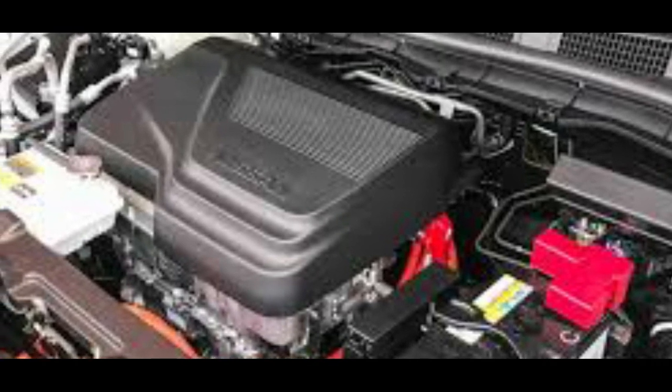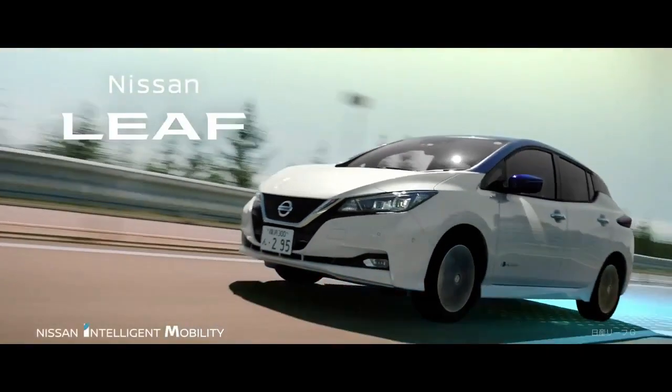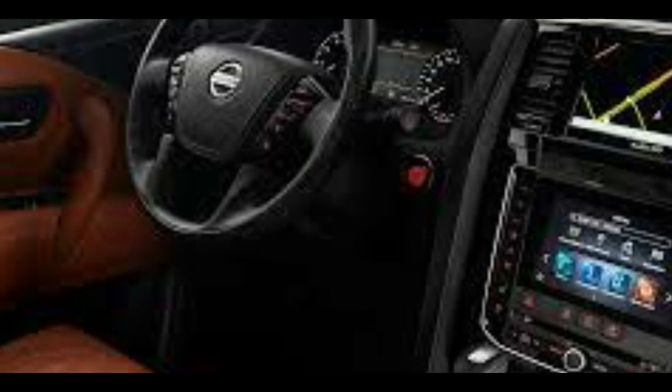The Leaf can be plugged into a regular 120-volt outlet or a 240-volt outlet, but the charging times vary dramatically between the two. The standard Leaf's battery can be replenished in 7 hours on a 240-volt connection, as well as the larger one in the 2023 Leaf Plus. A DC fast charging connection is optional on S models and standard on SV, SL, and all Plus trims.